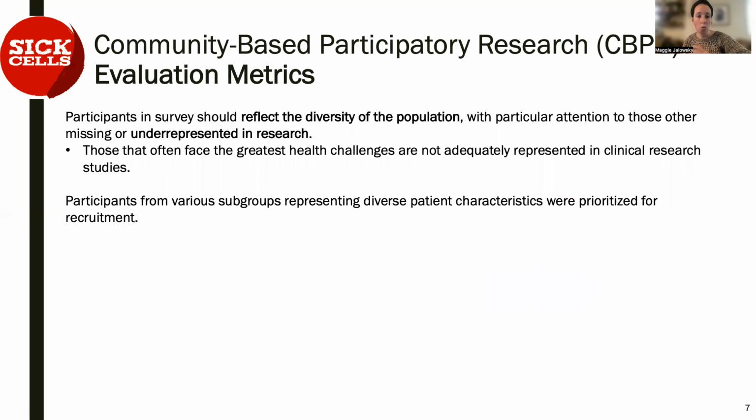After we conducted this research project, we did evaluate our ability to reflect diversity of the population. Specifically, we paid attention to those who we feel are often missing or underrepresented in research. Often, these are those subgroups that have faced the greatest health challenges, and they're not adequately represented in our clinical research studies. For this, we utilized a set of indicators to evaluate across 3 major areas, including reach, engagement, and adoption. So overall, we were looking at what was our overall success in meeting recruitment goals, what was our success in recruiting participants from various subgroups, and then what were the perspectives and attitudes from community partners.